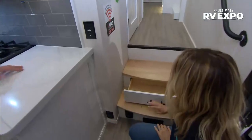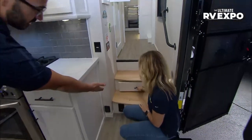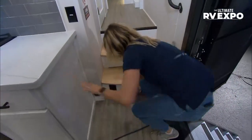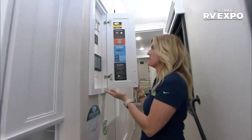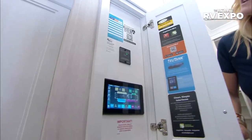I love fun storage. That's great. Brilliant. Good use of space. And you have the slow close toe kick, and the central back right there. This is all the exciting nerd out goobery stuff that Ian's going to speak to. That is my world right there. This is headquarters.